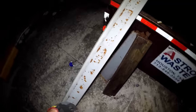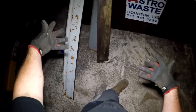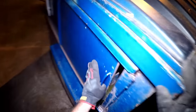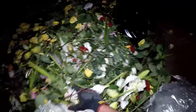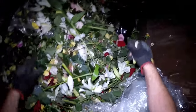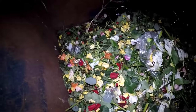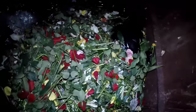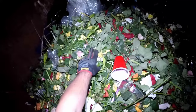Alright, scrap. That's a pretty color. Look at that. Dumpster flowers. You would think that they would make compost out of all that, but lots of roses. Smells very, very floral in this one. I'd rather they smell floral than, you know, the alternative.